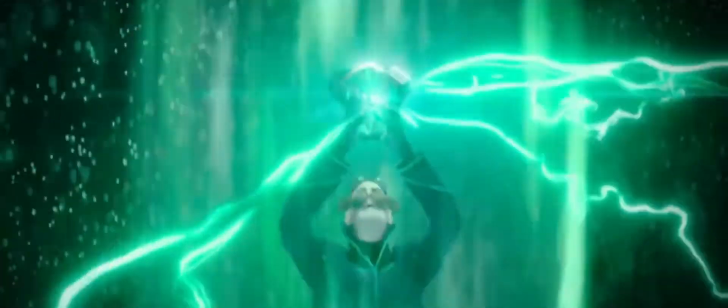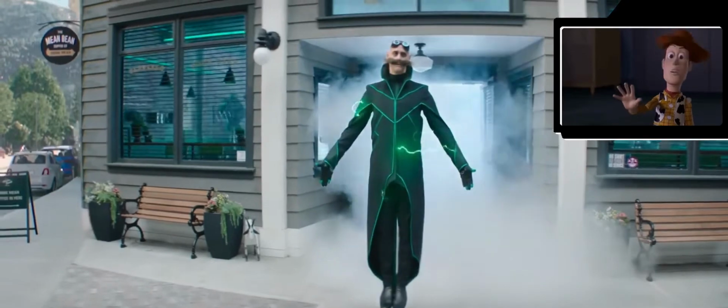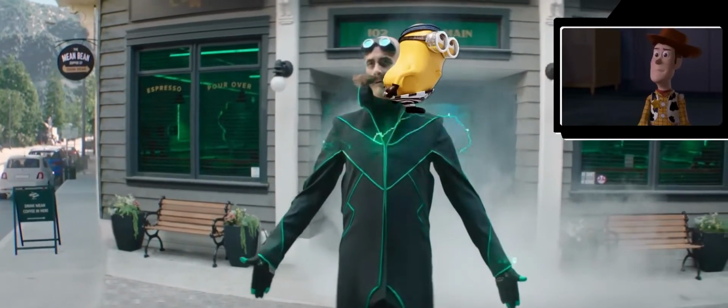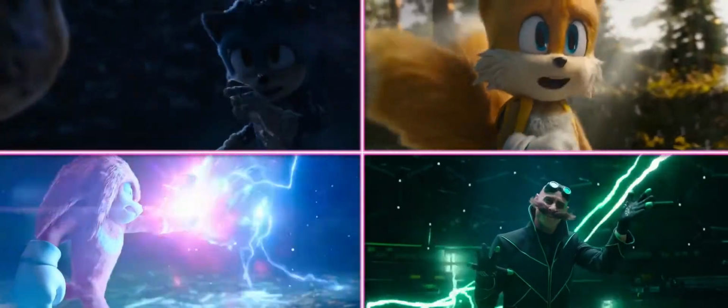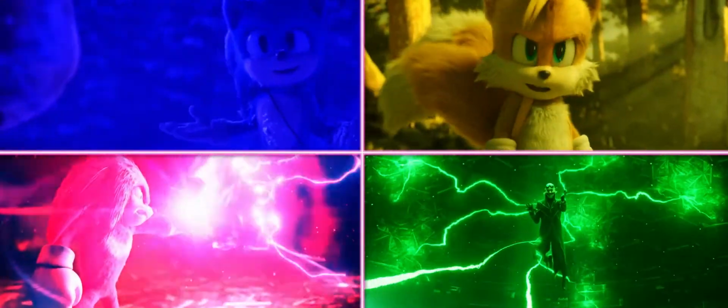I love how Robotnik gets a new green colour scheme when he gets the power of the Master Emerald. At first I was a bit hesitant about the major design change, but it actually works really well. Especially since it helps with differentiating the colour schemes between the four main characters.